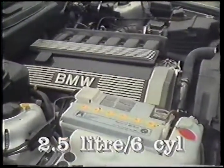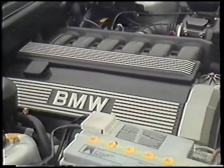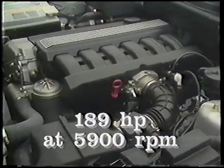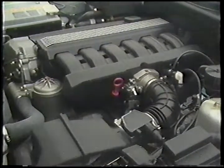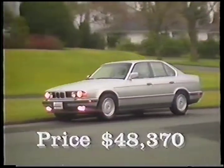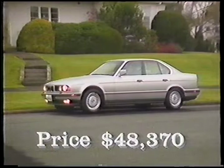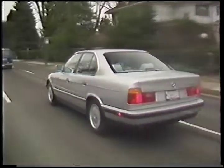Power is provided by a 2.5-liter inline six-cylinder engine with twin overhead camshafts and 4 valves per cylinder. BMW call this their M50 engine, and it develops 189 horsepower at 5,900 RPM. You can get either a 5-speed manual or a 4-speed automatic transmission with a 525, but I would definitely recommend the 5-speed. Not that there's anything wrong with the Autobox, but if you want to really appreciate this car, you should get the manual gearbox. The price tag for our test car was $48,370.